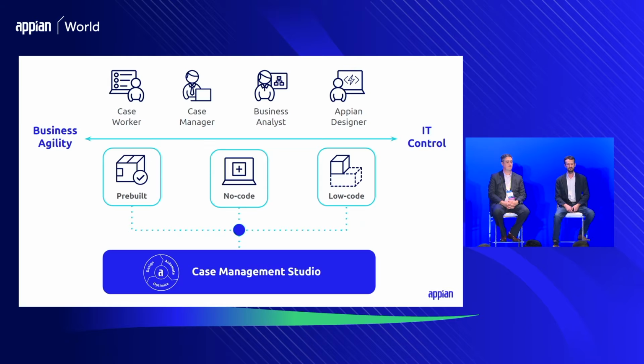Because Case Management Studio comes pre-built, it allows business users to configure with no code and is designed to be easily extended by the low-code developer. You're able to enable more teams to work collaboratively and deliver faster time to value.